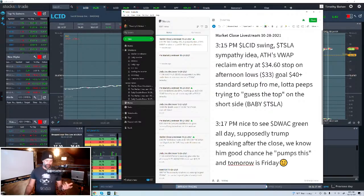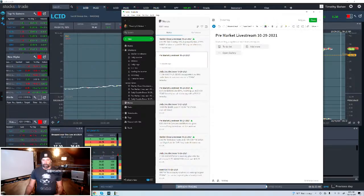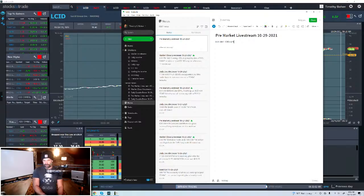A lot of people, everybody's trying to guess the top. So this is what we look for every day. Short sellers just getting squeezed out, trying to guess the top, getting stopped. Stock just keeps grinding higher. I think 40 plus is a reasonable goal. So that's my number one for today. That was the afternoon idea in Daily Market Profits yesterday. Continuation. So that's number one for me.